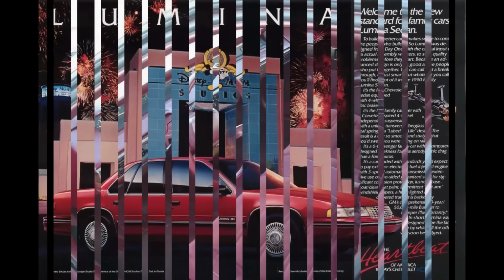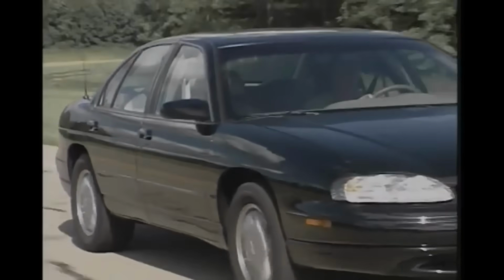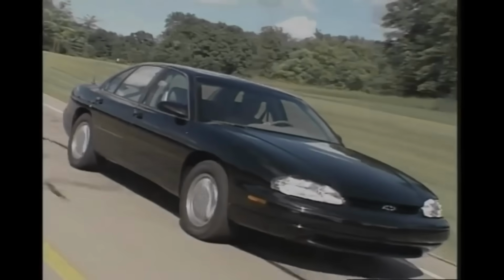Other than its rather bland styling and front-wheel drive, there were no noteworthy points to this car, and no carryover elements of the Monte Carlo of the past to this model. The performance model, the Lumina LTZ, was met with lackluster reviews and sales.